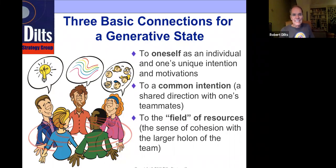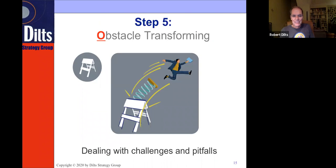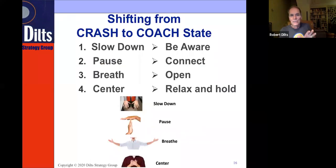Then once we're moving into action, as we pointed out, you inevitably start meeting those obstacles. And so we want to transform them. So this is about dealing with the challenges and the pitfalls. And one of the keys there is of course maintaining this generative state, but often to do that, some of you already know the notion between what we call a crash state and a coach state. It's paradoxical sometimes: when people are in a crisis or in a challenge, they want to try to act quickly. But sometimes we say, wait a minute, you need to slow down, pause, breathe, center, so that you can actually get into this place where you are able to hold all of those complex pieces together.